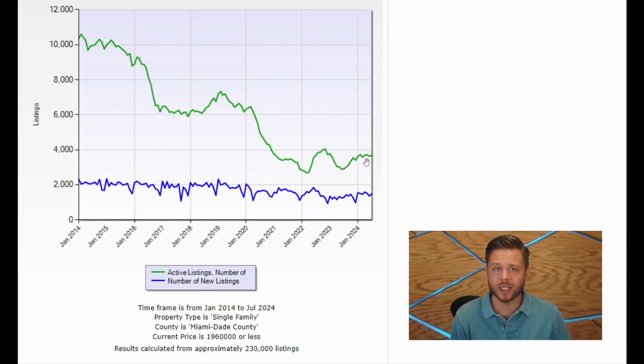It was up 1.6% month over month from June, but get this, it's up 27% year over year from last July, okay? That's last July at 2,900 units. So from 2,900 to 3,684, that's a 27% increase, which is great. We want to see inventory increasing. However, over the past 7 months of this year, we haven't seen an increase in active inventory like I was hoping that we would see. It's pretty much been flat, all right?